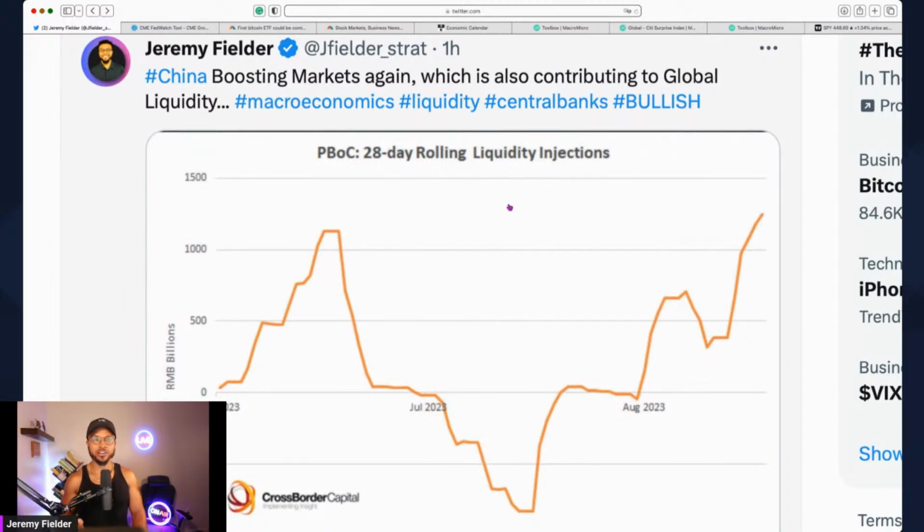They also eased their housing mortgage applications, right? So they made it easier to buy a house. They're trying to get the housing market right. The real estate is a third of the economy. And now we're seeing capital injections, which we've been saying, hey, global liquidity might pick up coming from China as economies weaken. You get global liquidity start to pick up in certain areas. And now we're seeing that, right? This is from cross-border capital. And basically, China liquidity is starting to pick up, and that's going to fall into the global liquidity picture.